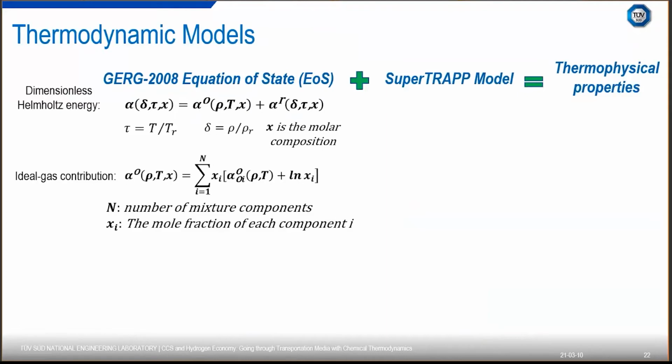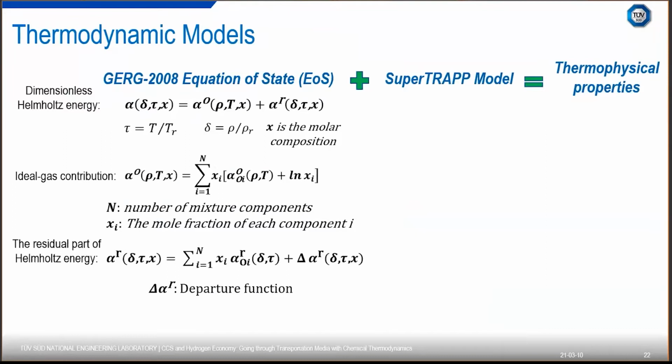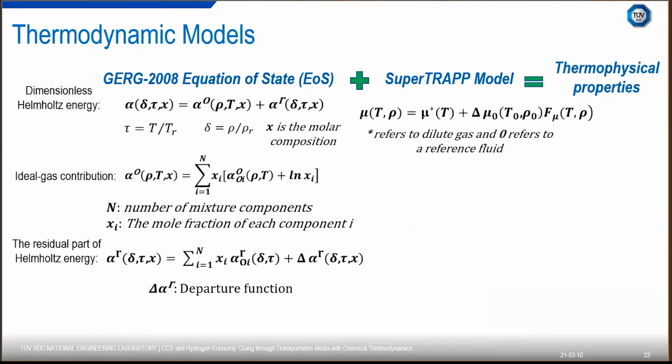The first part is the ideal gas contribution, as you can see here, and that is a function of the number of mixture components, and also a function of the mole fraction of each component in the system. The second part is the residual part of Helmholtz energy, which is a function of the dimensionless Helmholtz energy of component i in the ideal gas phase, and the departure function, which is again a function of density, temperature, and composition of the system. For determination of the viscosity of the system, we use the SuperTRAPP model that is composed of a dilute gas and residual contribution part and is a function of temperature and density again.